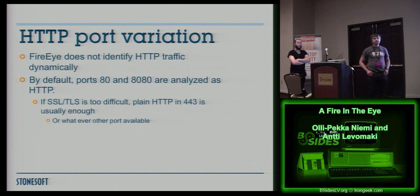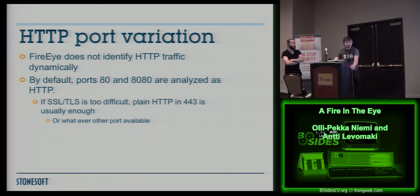Yes? Have you verified whether it covers HTTP chunk encoding? I don't know. I haven't tested the chunk encoding. Probably. I don't know. But you don't need that kind of trick, because there are so many more simple methods, like using the old 0.9 server or a different port.